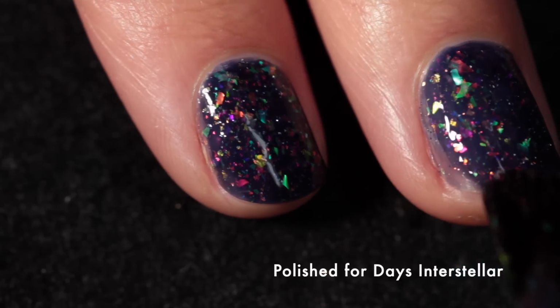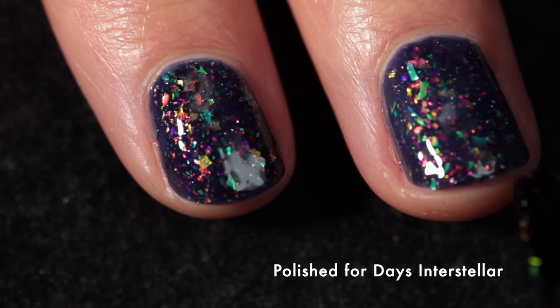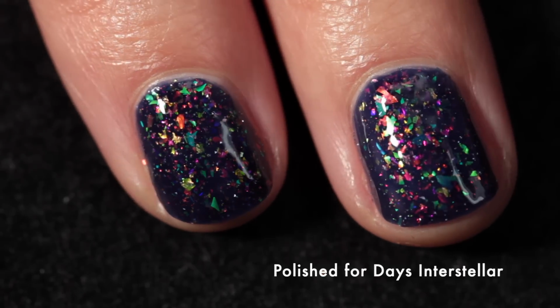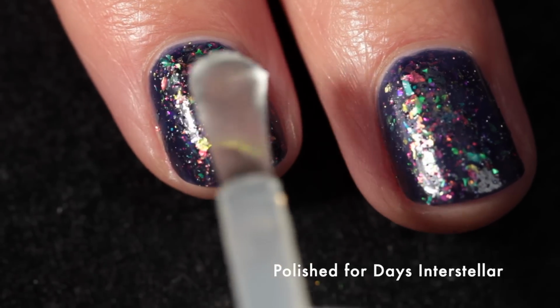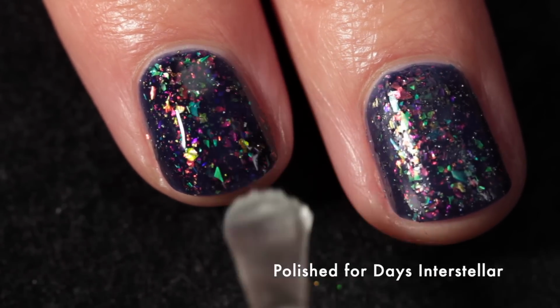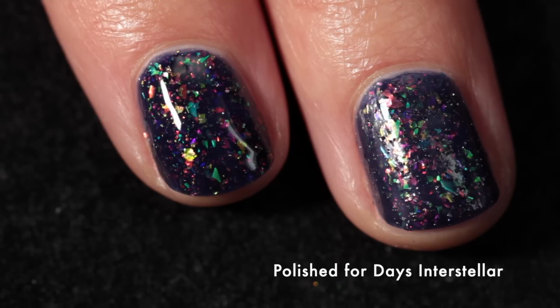And thankfully, if you don't love reflective glitter, it is used very sparingly here, so it's not going to overtake the polish. It doesn't add too much texture. Again, 1 layer of glossy top coat smoothed everything out for me, and it just adds a really nice twinkle.